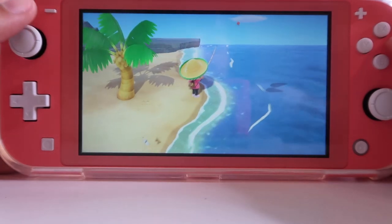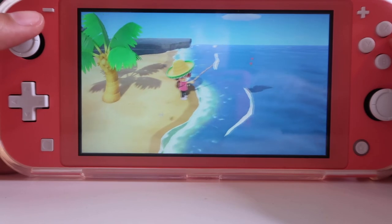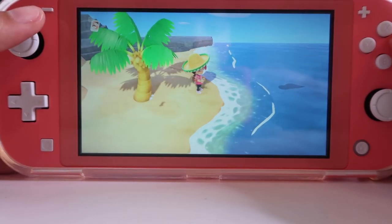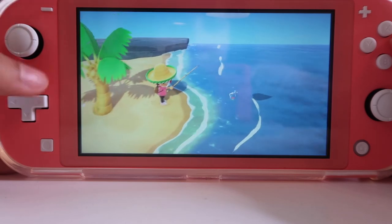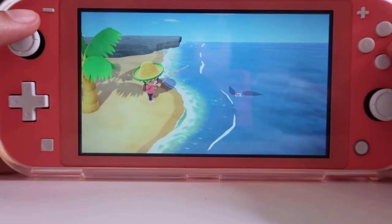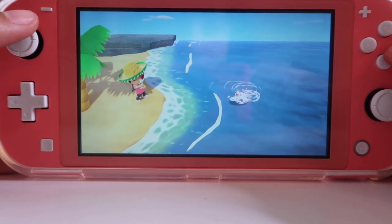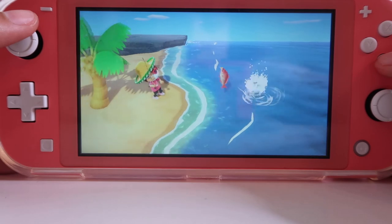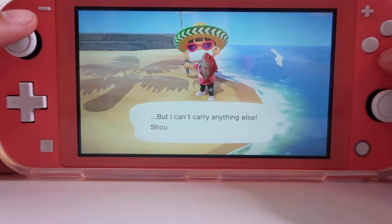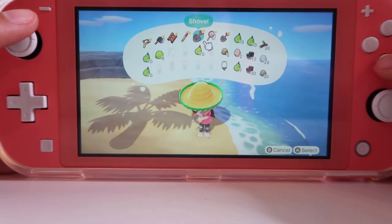Give me something good. Okay, not that one. Does anyone else have trouble with fishing? Because I could swear that I'll go straight and the fishing bob thing will go all crooked. Ooh, do these sell for a lot? I think they do. Swap it. I thought I had an opening. The heck?